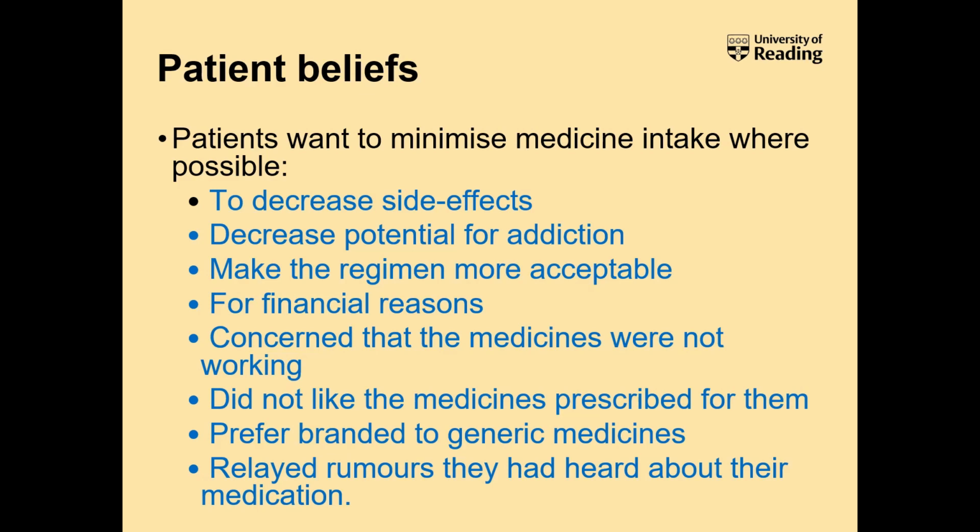A lot of patients want to minimise their medicine intake whenever possible. Reasons for this can be to reduce the side effects. If they're worried about addiction, they don't want to take medicine so they don't get addicted. They may choose to take something less often because it makes it easier and the regimen more acceptable. As we saw before, some patients have financial worries about paying for prescriptions. They may be concerned that their medicines are not working. They might not like the medicines prescribed for them for a variety of reasons. They may have read about them in the press, or that it might taste bad, or it might make them feel unwell. Some patients prefer branded medicines to generic because they think a brand will work better. And they may have heard rumours or misinformation about their medication, which makes them think that it's not very safe to take.